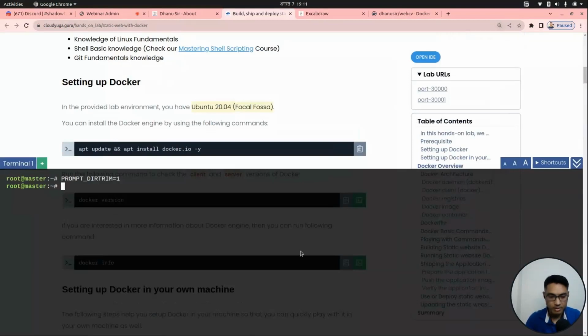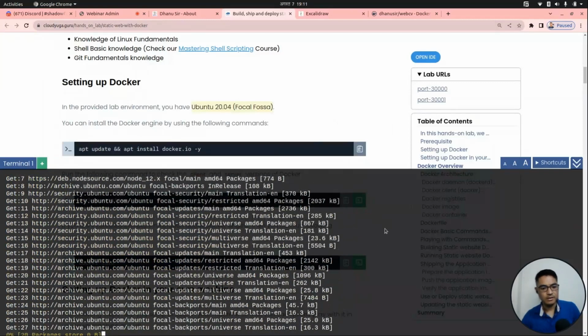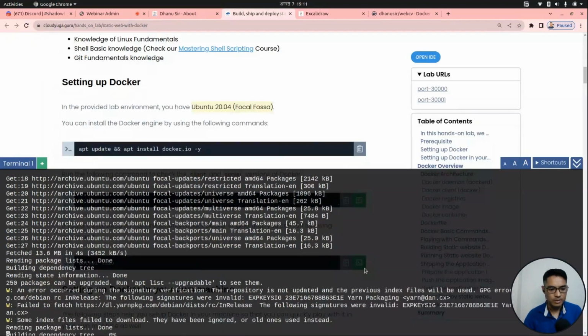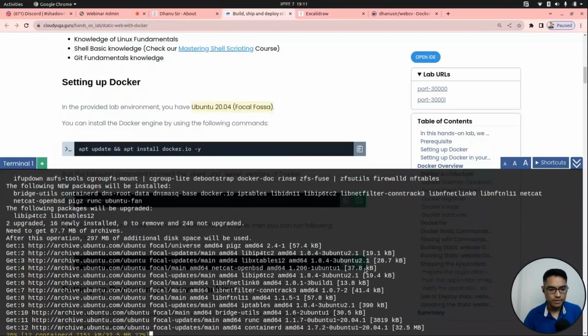Probably being a benefit of being the director of. Okay, so I am now, but this doesn't have the Docker, right? So let me quickly update and install the Docker. It's very easy in a lab environment like this, right? So I'm quickly adding the Docker here.